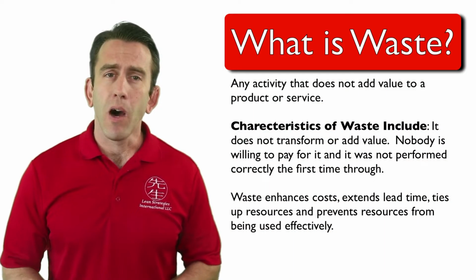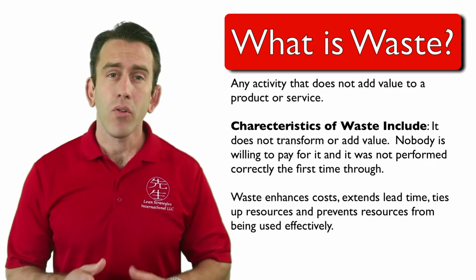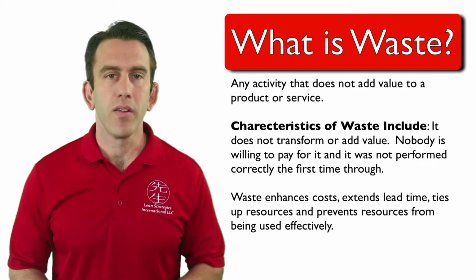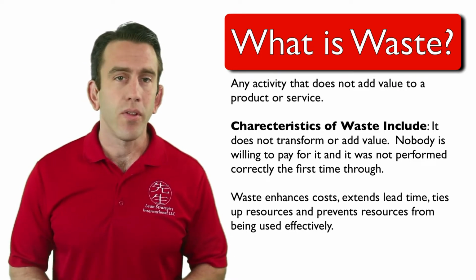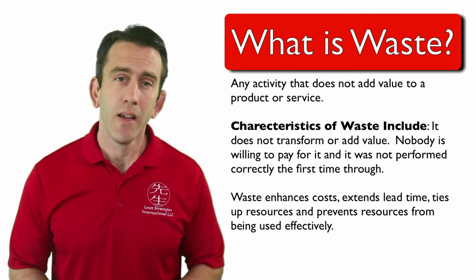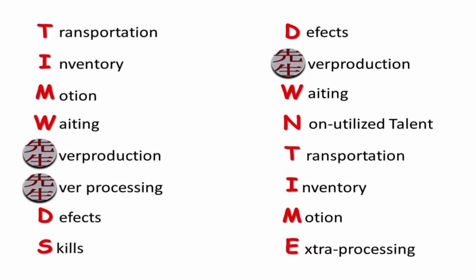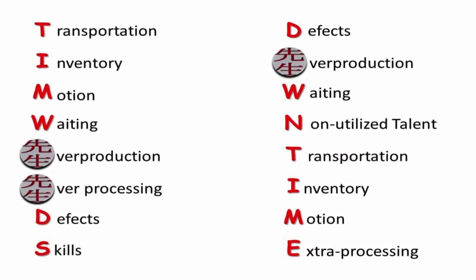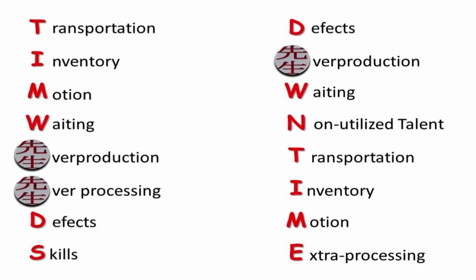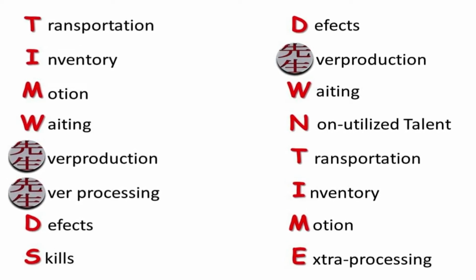One thing to note about waste is that in addition to enhanced cost, waste also extends the lead time of products and services, ties up resources, and prevents resources from being used in an effective way. There are 8 forms of waste you will see on the screen that you should be aware of. Be sure to check the resource section for handouts or the description where you can find more resources that will help you learn about waste.